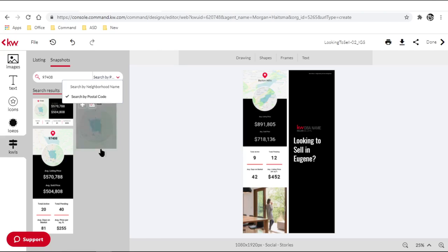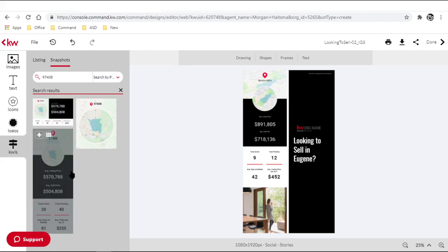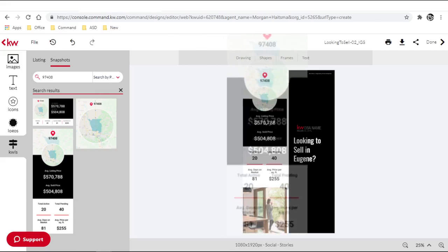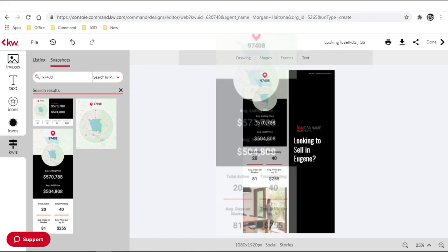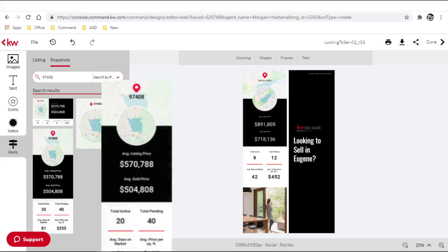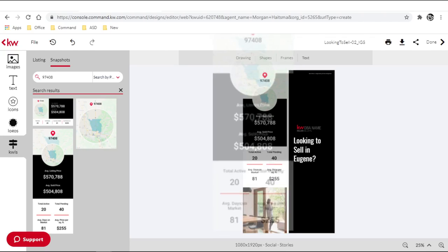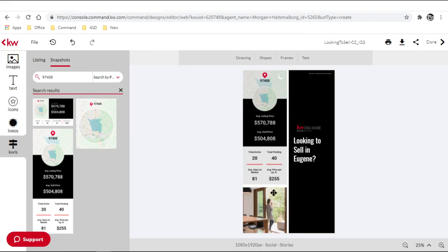As we see right here, we have three different options to choose between. Again, they kind of give us the same information. They just look a little bit different. So this one looks similar to this Barton Hills right here. What I'm going to do is click and layer over top. Do you see how Barton Hills has 891, 805, and this one has 570? Once I layer over top, watch what happens to that 891 right there. See it change to 570? And so I can layer my own snapshot on top of this right here.